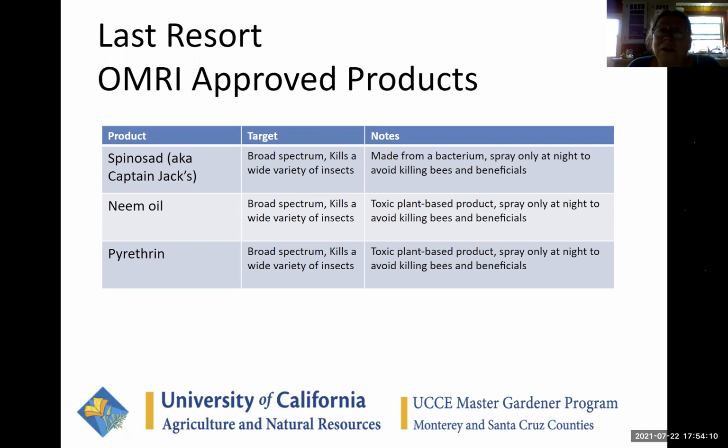So just be careful, follow the instructions for dosage and when to do it. Usually these more toxic ones are done an hour before sunset or sometime during the night when you know that the bees are gone back home. So follow your instructions. But you have the spinosad, otherwise known as Captain Jack's. That's the name you'll see it under. I've never seen it on its own under another name than Captain Jack's.